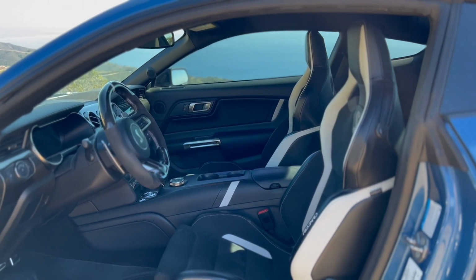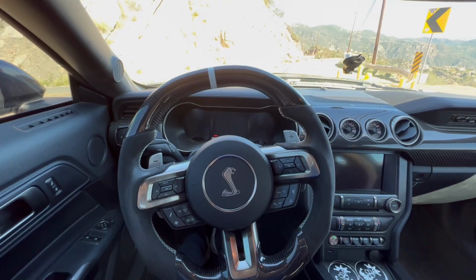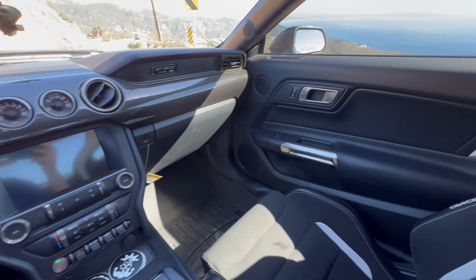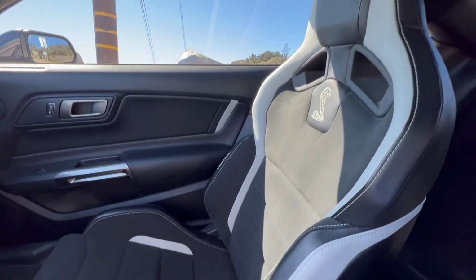The interior of the GT500 is familiarly Mustang, and honestly, you can option this car to over $100,000. So for the price, the interior is a bit lackluster. But it is a performance car. The Recaro seats are fantastic. They hold you in place really well, and they're actually quite comfortable.